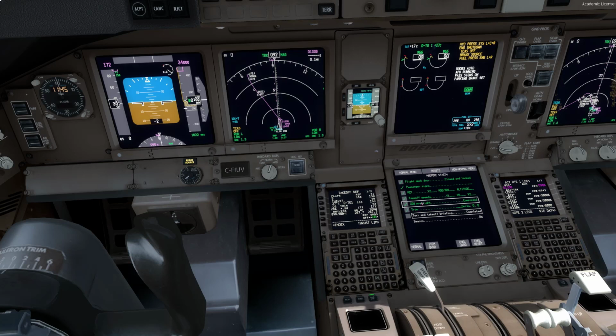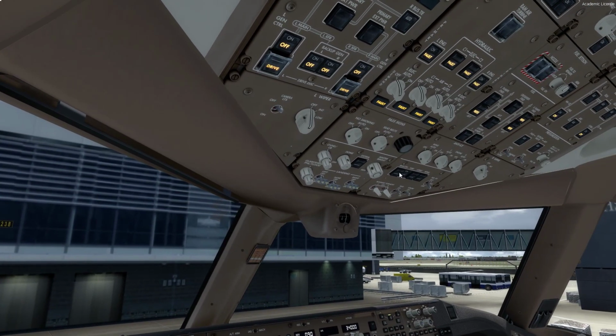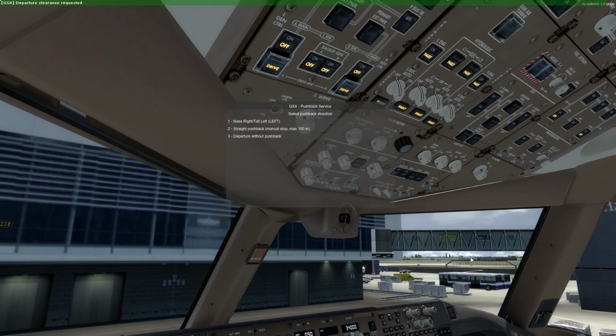That's fine. Taxi briefing today: we'll pretty much be coming out on Kilo, taxiing all the way down Alpha towards 09 right. That's perfect, and that's checked. And the beacon light can now come on as well as the fuel pumps. And we can now request GSX for our pushback and departure.